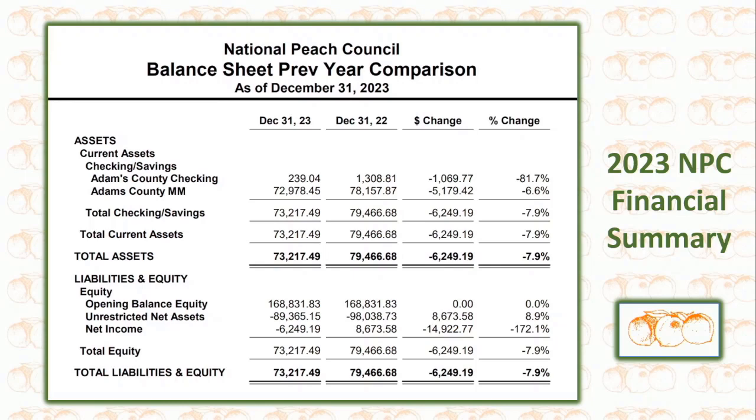Although it is down some, this is still considered a very good financial picture for us as an organization. And we don't spend a lot. We just get a lot out of the little bit that we do spend, and that's always been my philosophy. I know how hard you all work, so I work equally as hard trying to conserve the resources.